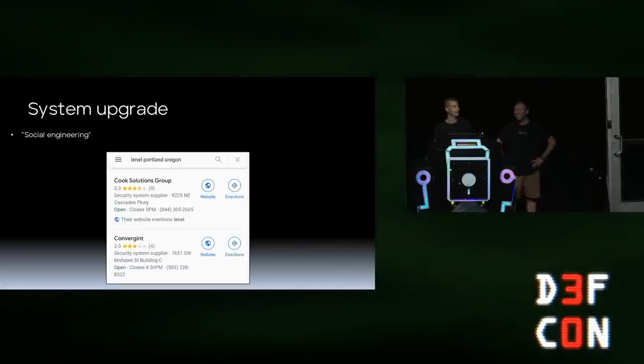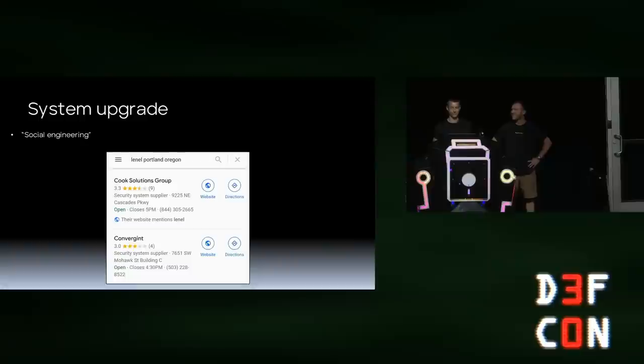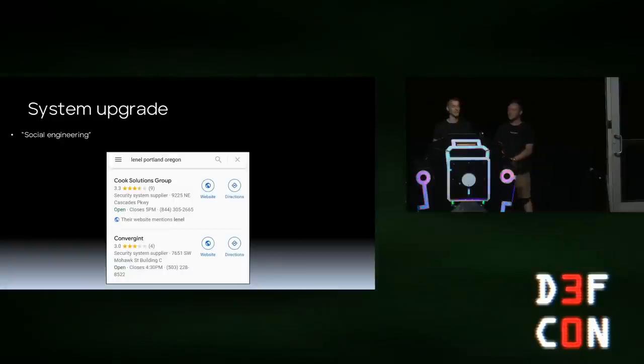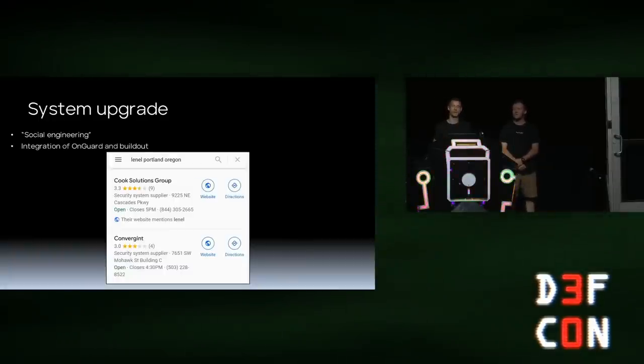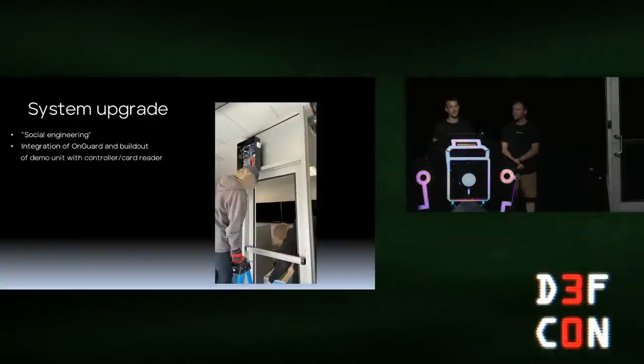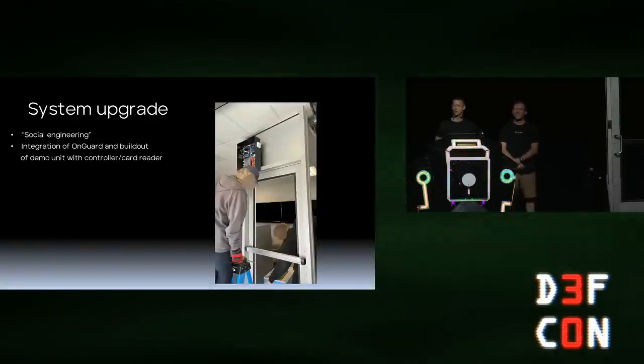So they're like, you want us to build what? Why? Okay, you're paying us how much? Okay, we're good. All right, so they came to the lab and actually built out this full system, and they integrated the OnGuard as a standalone server. And you can see some of the pictures here. It was wired up with a controller and card reader.